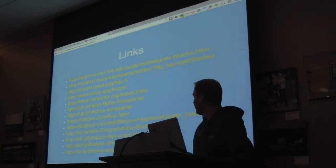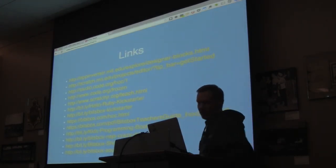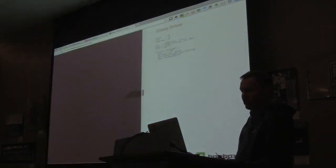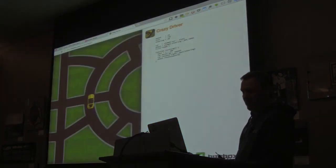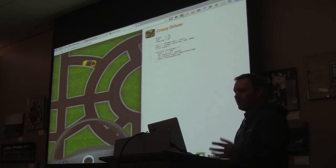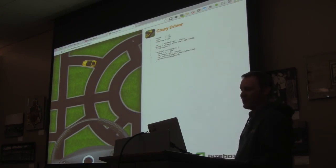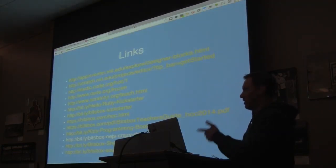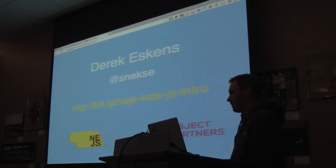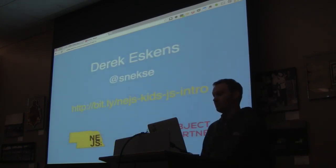I have a bunch of links on here, including links to the JS. Show you this one last app on here. This is off of their examples. I've got this crazy guy. Oh man. And going back to the comparison with Scratch, I don't know how easy it would be to make something like this with Scratch. And they did it in like 10 lines of code there. So it's pretty cool. Anybody have any questions?